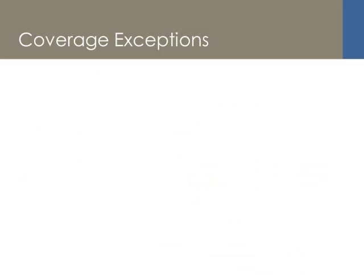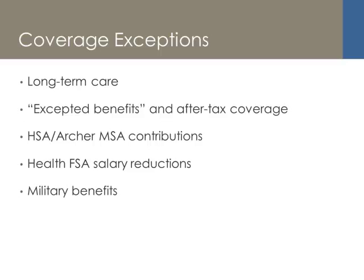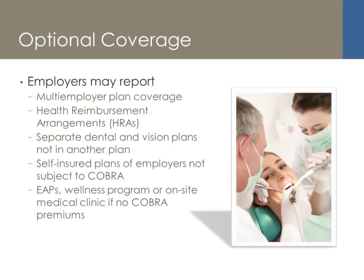The value of some types of coverage should not be reported on the W-2 form. These are long-term care coverage, HIPAA-excepted benefits such as accident or disability income, liability insurance, and workers' compensation, contributions to HSAs and Archer MSAs, employee salary reduction contributions to health FSAs, and benefits provided to military personnel and their families by government employers.